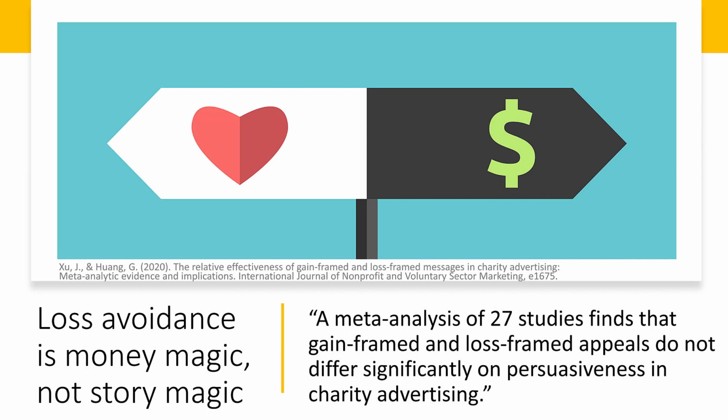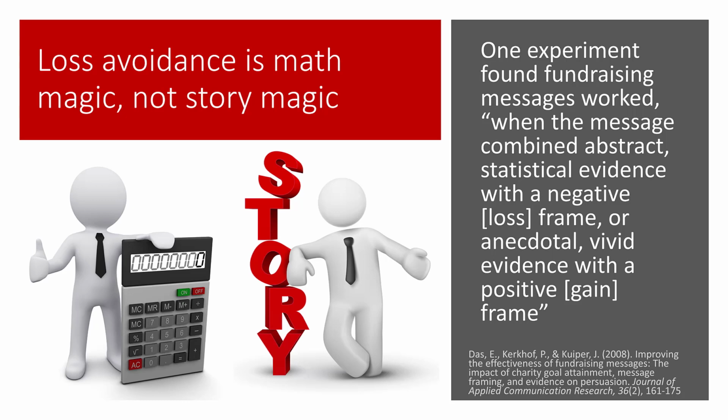So, what's going on? Loss framing does work. It works with finances. It works with numbers. The math, logic, numbers system in the brain focuses on error detection. It focuses on avoiding mistakes and losses. One experiment tested gain and loss framing for different fundraising messages. What worked was, quote, when the message combined abstract, statistical evidence with a negative loss frame, or anecdotal, vivid evidence with a positive gain frame.